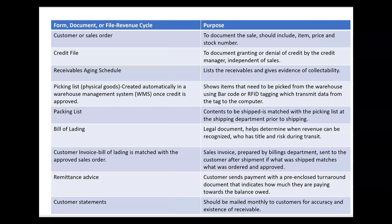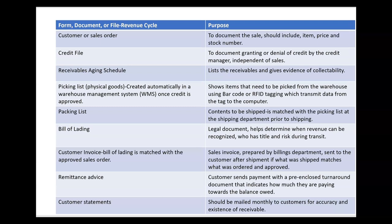Existence, very important. We send out these customer statements monthly so that if any customer gets a statement and says, hey, how come you're billing me? I haven't ordered from you in 2 years. Then we know there's an error somewhere, possibly fraud, but at least there's an error somewhere because a customer is getting a statement for something that they never ordered. Possibly that's an accuracy issue where we posted it to the wrong customer, or it could be a fraud issue where no sale was ever made and a false transaction was entered.